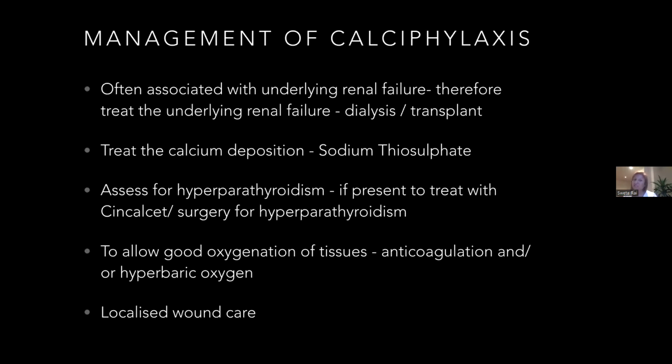Usually the underlying treatment of the renal problem gets rid of the excess calciphylaxis, but sodium thiosulfate seems to work very well medically. I have seen some of these lesions treated sometimes where we try to promote granulation with some compression, as we touched upon earlier, but compressing these legs can be so painful for the patients without any treatment with sodium thiosulfate.